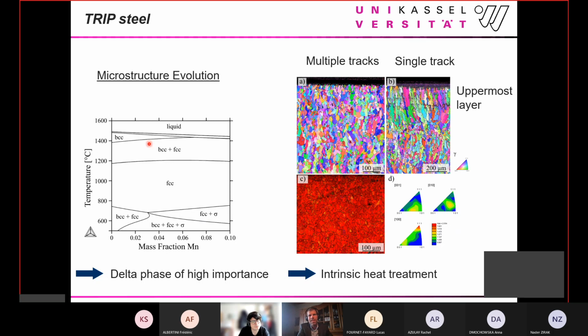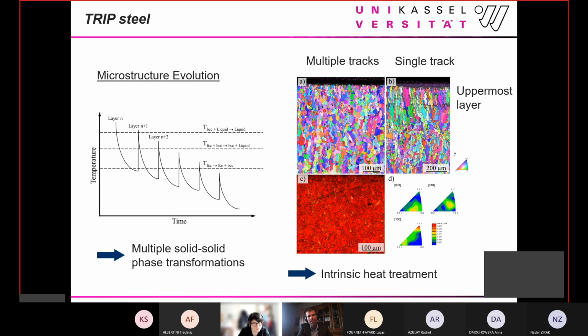We just built some single layers, single tracks on top of each other, and this was just to avoid any kind of intrinsic heat treatment in the uppermost layer at that point. And looking at this, we see those columnar grains. So solidification takes place in the same manner it did before in the 316L, and only by intrinsic heat treatment, as this is layer by layer processed, we have a refinement during processing induced by intrinsic heat treatment. And this is shown here on the left-hand side.